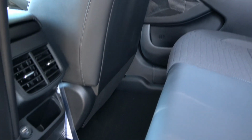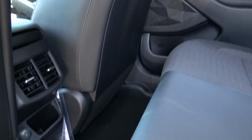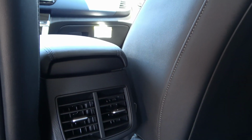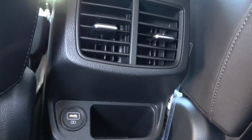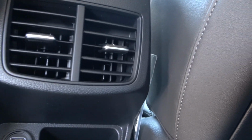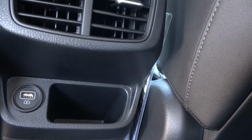You have a little bit of a bump right in the middle. This is an all-wheel drive vehicle, but what I like about it, even in this class of vehicle, you do have the rear vents, you do have more connectivity, so you do have the USB charger, you do have a storage. You can really throw your phone in there or something. There's no storage in the backs of the seats, which is not a huge deal for me.